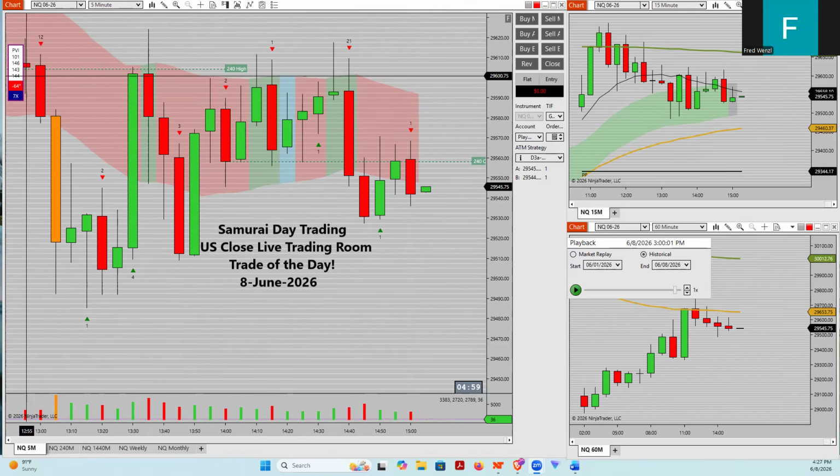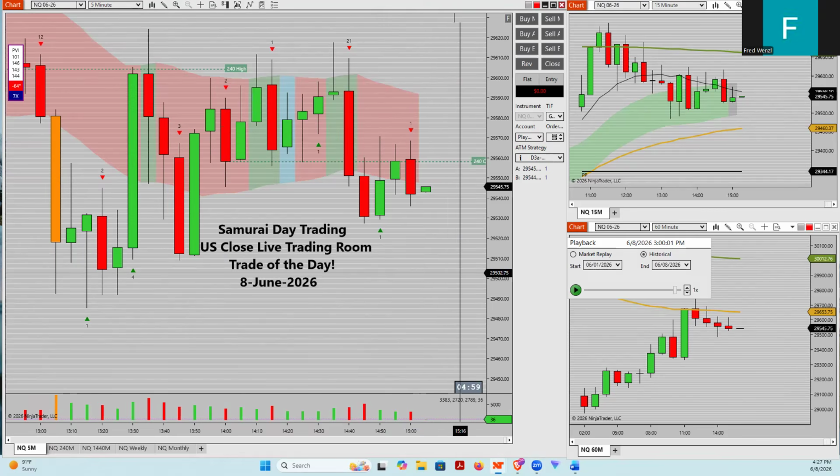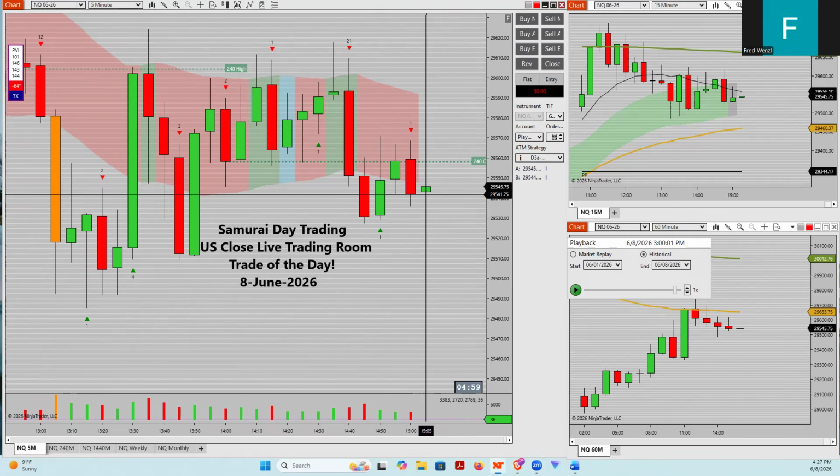I expect the next candle to be anywhere between 100 and 150 ticks long. So we're going to use our standard 20, 50, and 100 tick targets. We'll de-risk the trade after 20 and see if we can catch our runners. And this is how it all went down in the live trading room today.